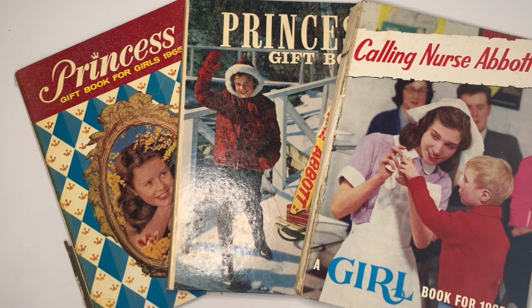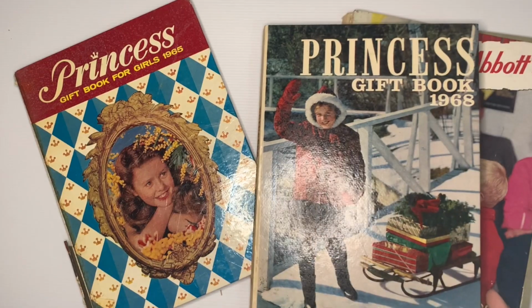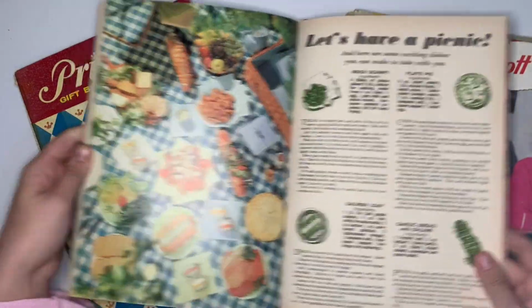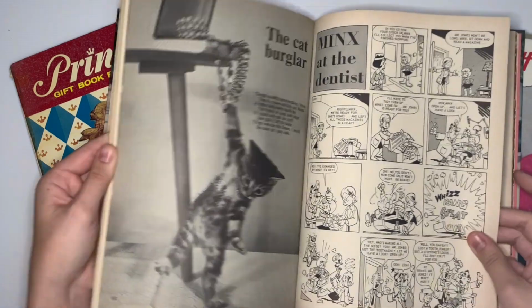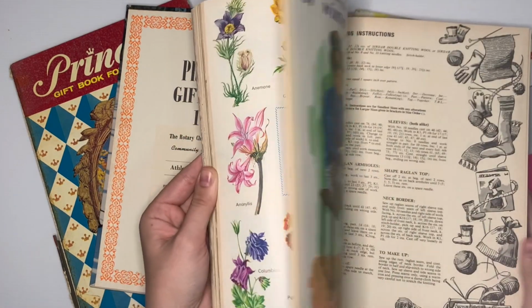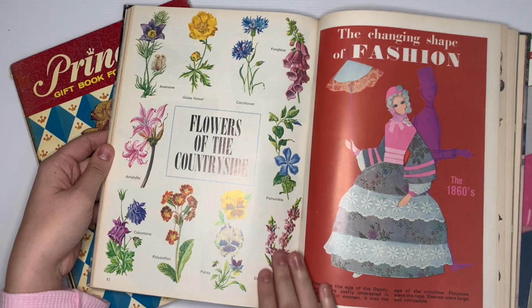I love these 60s annuals because they're so colourful. So I'll show you one of them. Here's the Princess Gift Book from 1968. And they're just so colourful. They have all these fantastic recipes and comics and how-tos, like how to play tennis. And really these annuals are just a collection of the best of the magazines for that year.